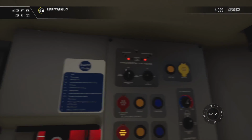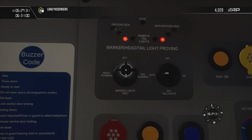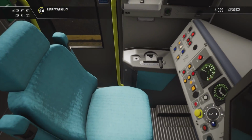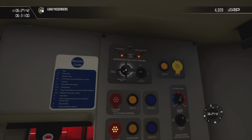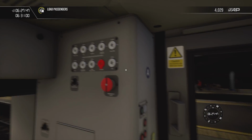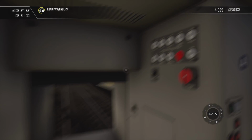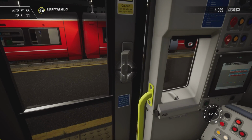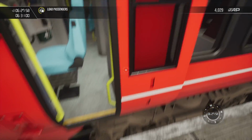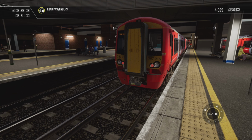So it's a bit similar to a 700, where you can have the headlight switch in one of the head configurations, but it will automatically revert to tail lights when the FNR switch is moved into the off position. On a class 377, it doesn't do that. Final thing we're going to do is isolate our AWS, DSD, and vigilance isolation switches. We're then going to exit the cab and take a glance at our tail lights, ensure that they're being displayed correctly, which they are.